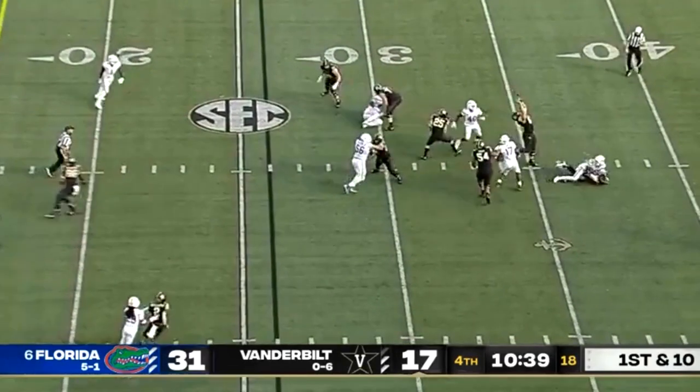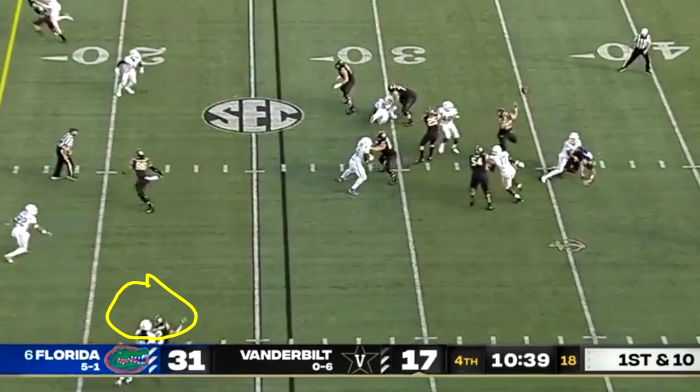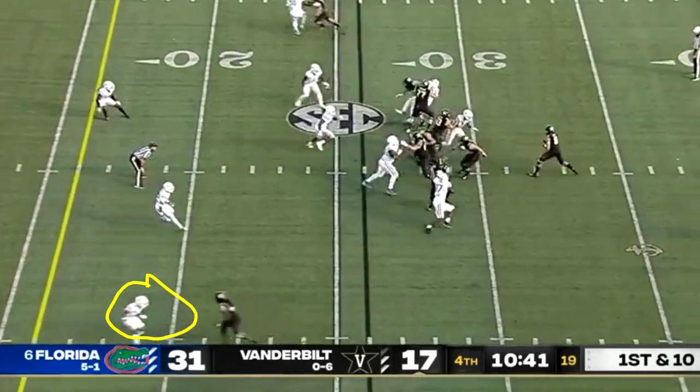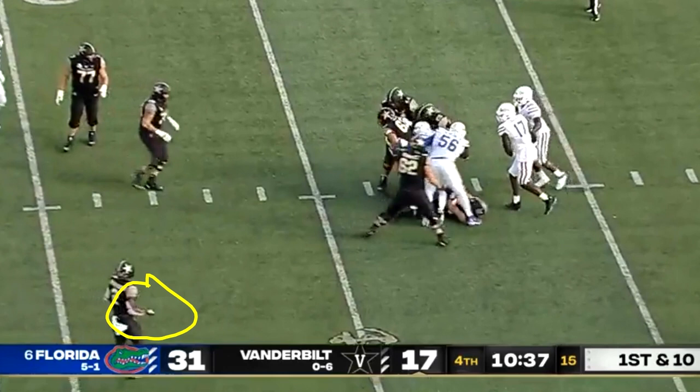Look at this coverage, by the way. Excellent coverage here by Jaden Hill. This is how you cover a slant route. Do you see this? That's perfect. Perfect, perfect coverage. There's just nothing here, right? But Hopper comes flying through the gap, beats the center, hits the quarterback. Great play, again, by Hopper.